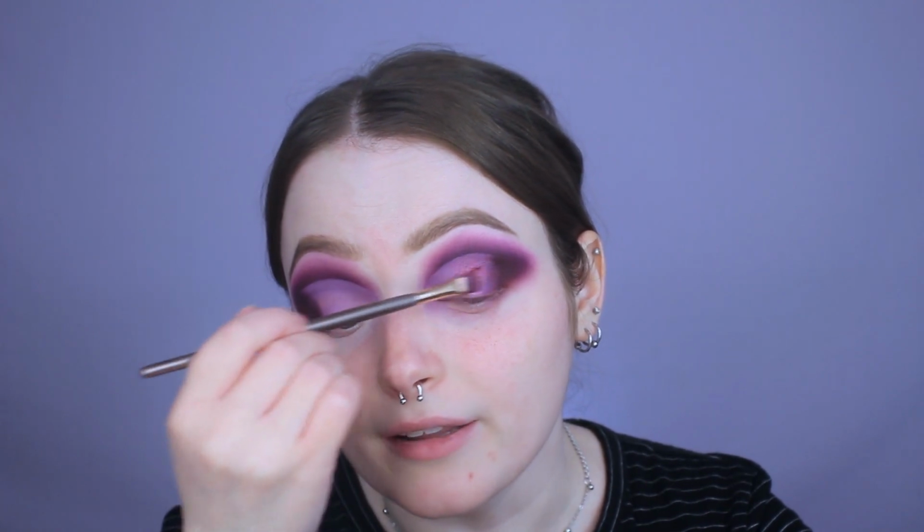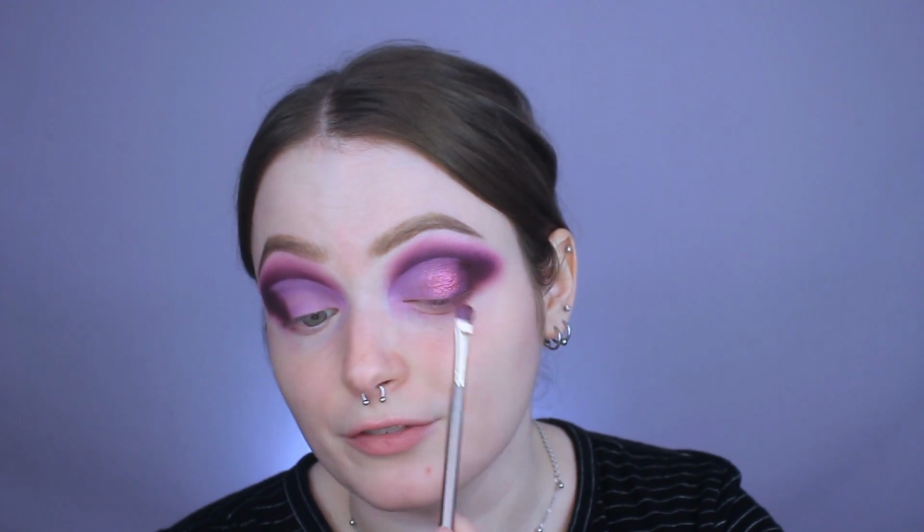You know, normally I don't like my shimmers wet anymore because I feel like they're really hard to blend into a matte, but I'm just really nosy. Yeah, this is one of those ones, if you want it to be intense, you have to apply it wet. Because, I mean, just look at the difference it already made.